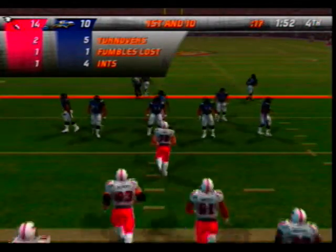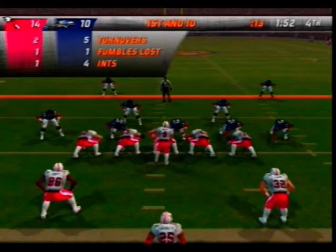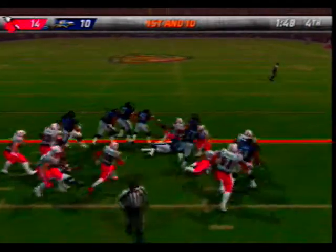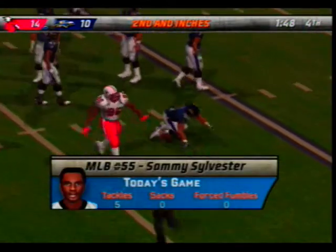After the defense gets the takeaway, they're now set to go at the 5-yard line. The Ravens come out in a 4-3. He tucks it away. Shakes off the tackle. Big pop that time. Picked up 9 on the play.